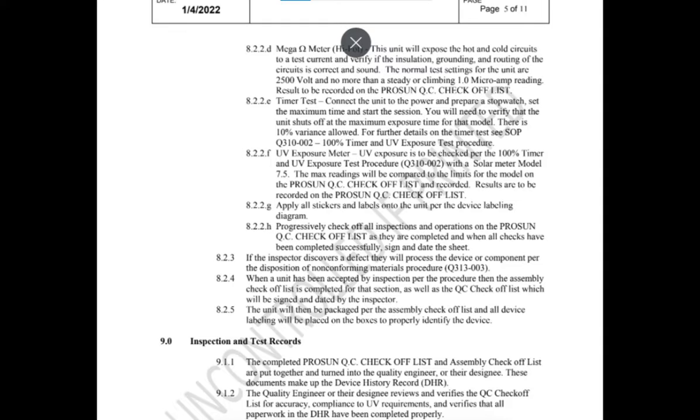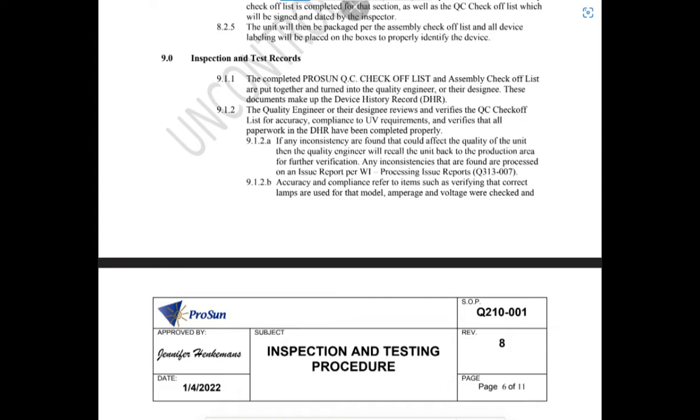When a unit has been accepted by inspection per the procedure, the assembly checkoff list is completed for that section, as well as a QC checkoff list which will be signed and dated by the inspector. The unit will be packaged per the assembly checkoff list, and all device labeling will be placed on the boxes to properly identify the device. The completed ProSyn QC checkoff list and assembly checkoff lists are put together and turned into the quality engineer or their designee. These documents make up the device history record.